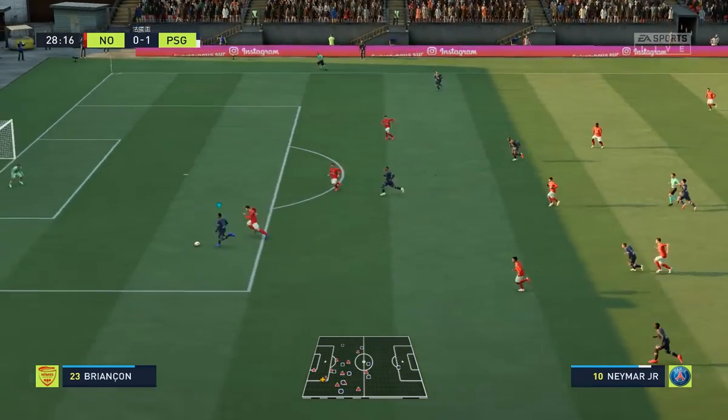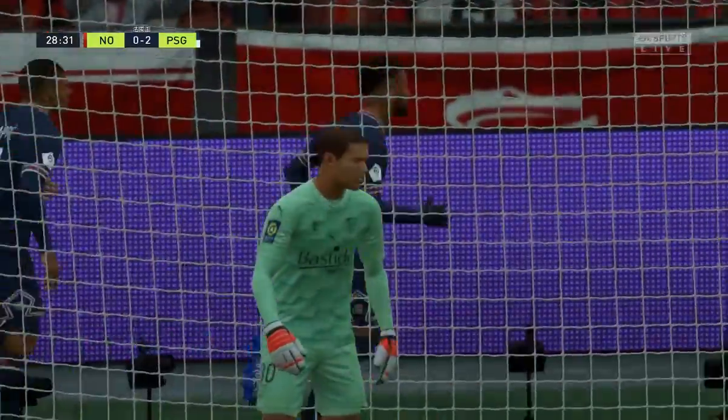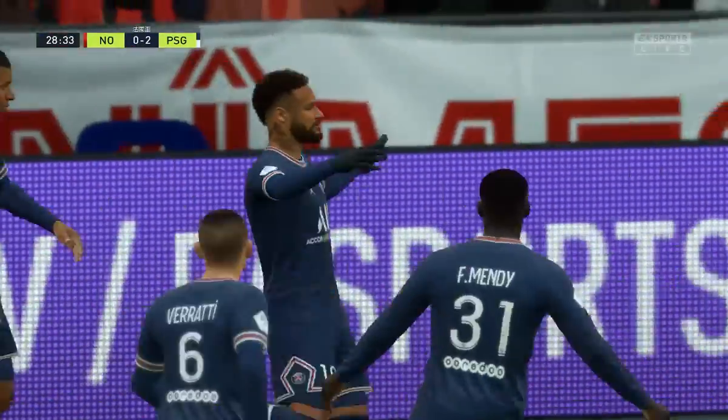Now PSG moving the ball forward. What can they do from here? Oh, it's gone in for PSG as they extend their advantage to 2 goals.